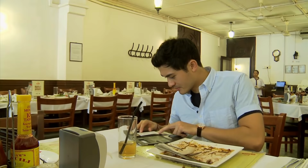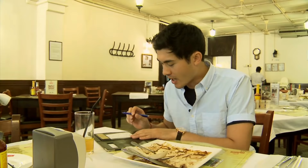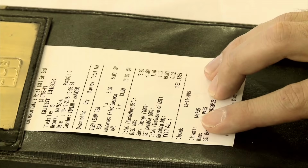I've got my bill. I can see that there's a discount put on for 10%, which means my bill came up to 19.85, that's ringgit, which turns out about $4.55 US, about £3. My total savings is 45 cents US and 30p in pounds. So that means every penny counts, I suppose.